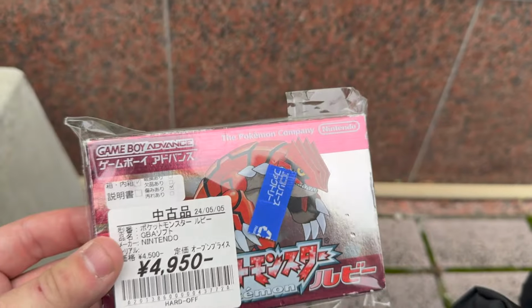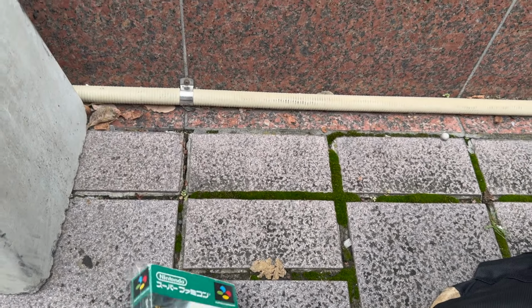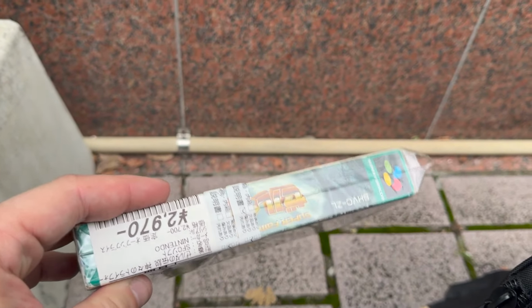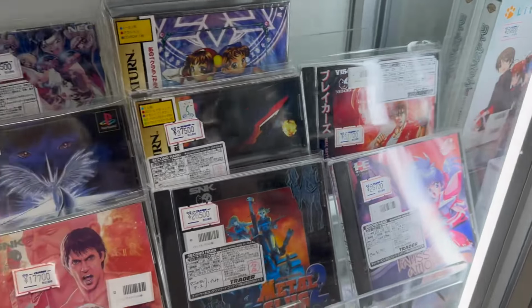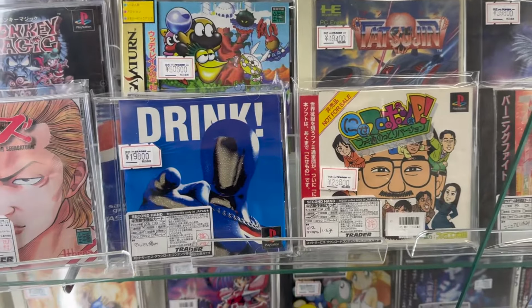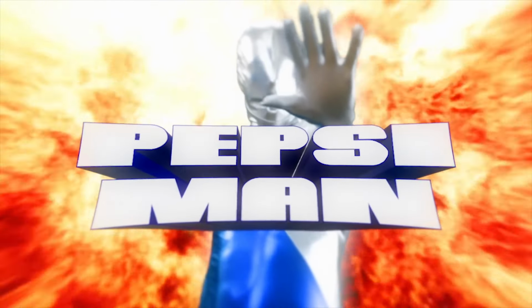Couldn't get any video of this in the store, guys, but I did pick up Pokemon Ruby complete in box for about $30, $33, $35. And I got The Legend of Zelda for Super Famicom for right at like $18. Let's go. There we have it, guys. Pepsi Man!